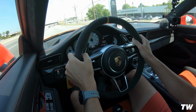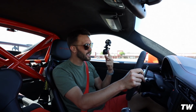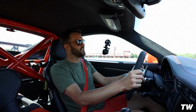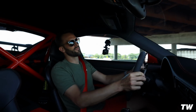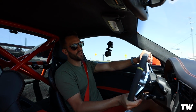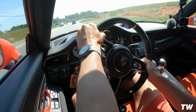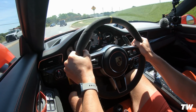So listen to how good that sounds. It performs amazingly well, sounds really good, looks incredible. Between the GT2 and the GT3 RS, these are the two cars that I think look the best out of all the Porsches. You guys have to feel a Porsche though. I mean, this thing is on rails. It's amazing how good it handles.